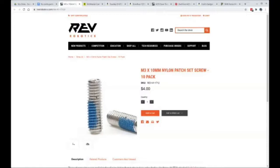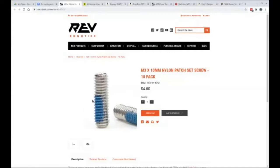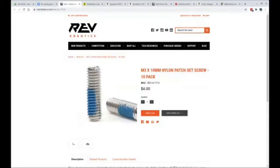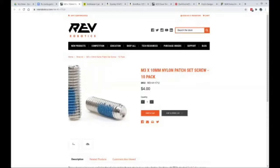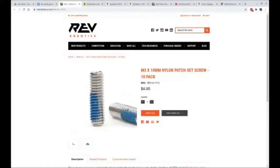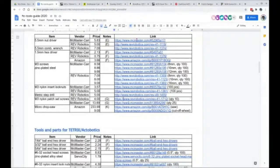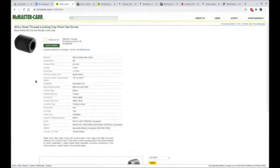So it's a set screw just like any other, but it has this little patch of nylon attached to it. And so the nylon makes it act like a locking screw, just like a nylon lock nut does for the inside of a nut. And so when you put these screws in, they'll thread in, but the nylon tends to want to hold the screw in place so it won't rotate or vibrate out of the socket. And so if you're using collars or hubs or things where you have set screws, I highly recommend getting the patch set screws so that they won't do that. And Rev has them in the 10 millimeter variety, which is a little bit long. McMaster Carr has them available in 4 millimeter lengths and 3 millimeter lengths, which is a lot shorter.